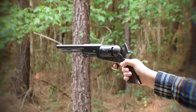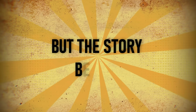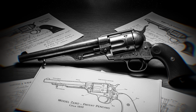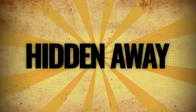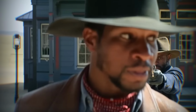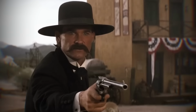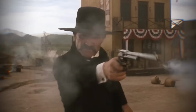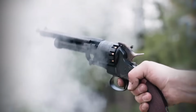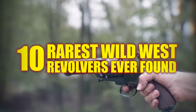This revolver sold for a jaw-dropping $1.6 million, but the story behind it is even more unbelievable. It vanished for more than a century, hidden away, while legends grew around it. Some even claimed it never existed, but when it finally surfaced, experts realized they were holding the missing link in American firearms history. In this video, we're uncovering the 10 rarest Wild West revolvers ever found.